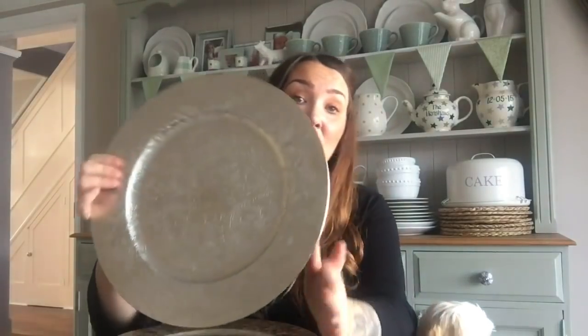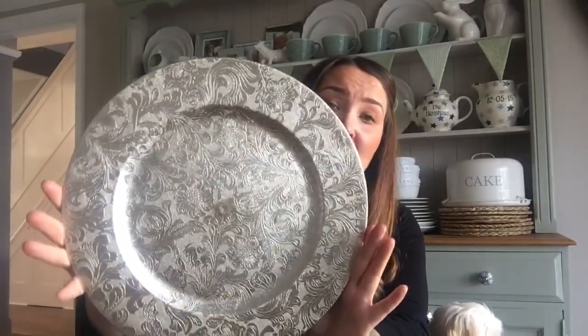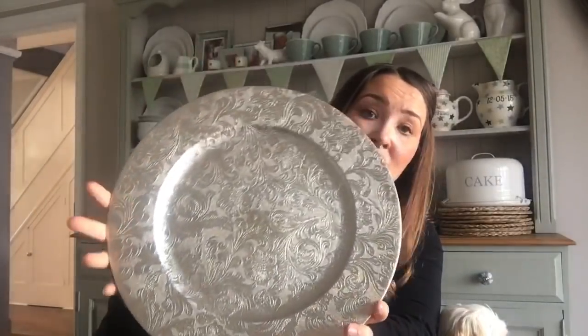So the next place I went into was The Range, and I only got one thing, well, I've got 8 things from The Range, but they're all the same thing. Now, I've got my little willow placemats that I'm going to be using as well, which I think will look quite country and rustic with the plates that I'm going to show you in a minute. But I wanted something else to go underneath the willow placemats, and they had these in The Range. Now, these were £1.49 each, and I just thought these were lovely. They're a champagne-y sort of colour, but I love these embossed patterns that you've got on them.